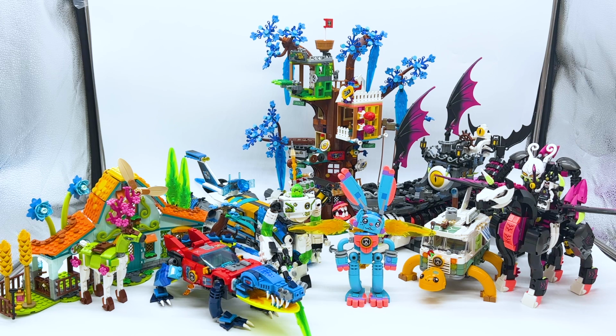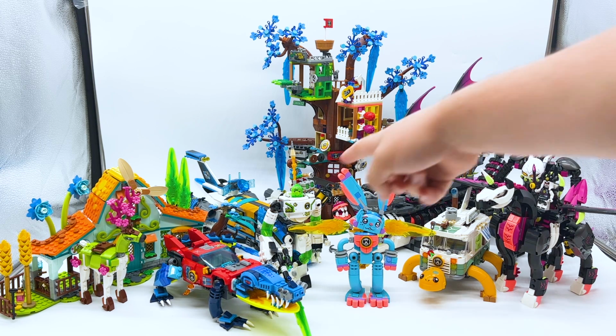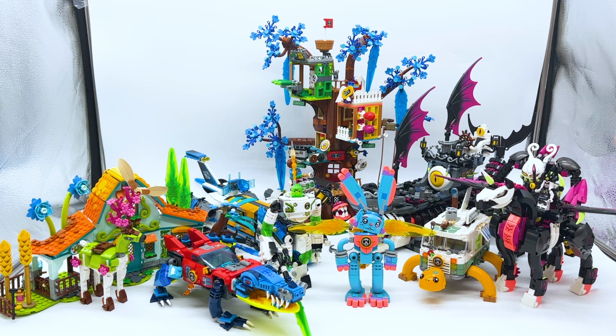Okay, maybe not the most overpriced set of all time, but it only has 2 minifigures and it's $37, and it's like 50 pieces more than these two, but also nearly double the price. So while I love that set, I do not recommend it unless you find it on sale, because $37 is just way, way too high a price for it.